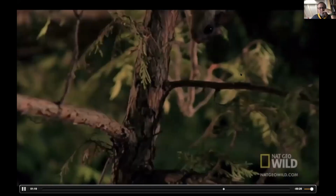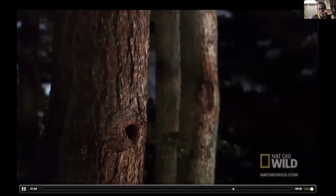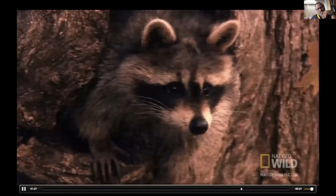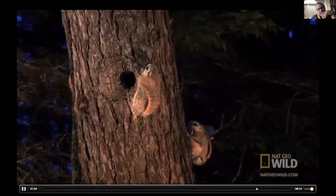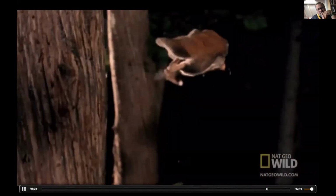They may look like daredevils, but flying squirrels have plenty to be scared of. Snakes, owls, raccoons, and even cats constantly hunt them. But no matter what, this squirrel will always have an escape plan. Gliding is like a built-in life insurance policy. Wingless predators need not apply.